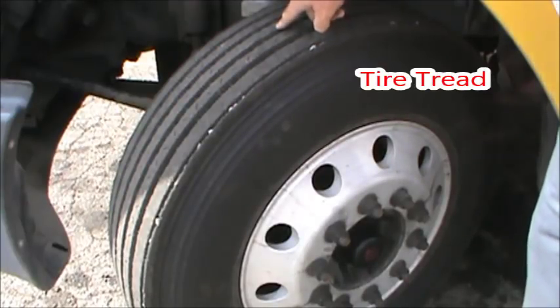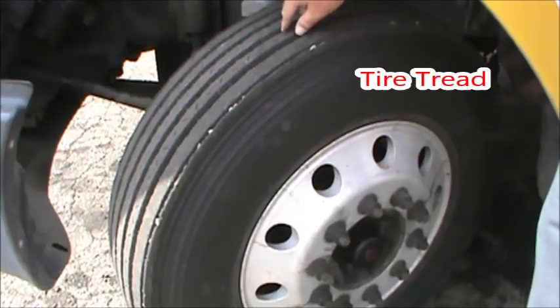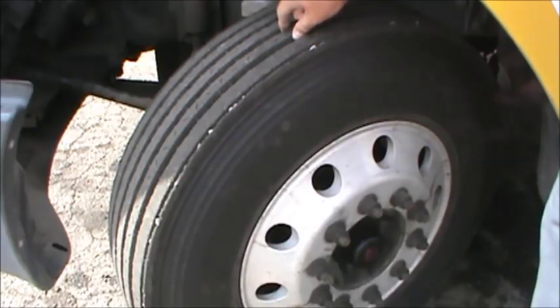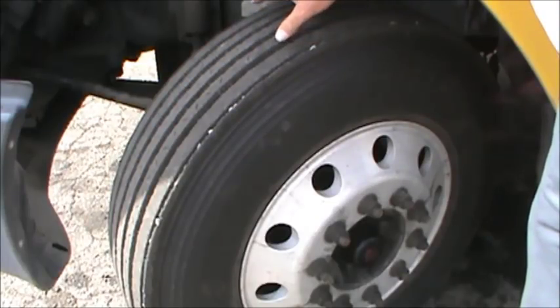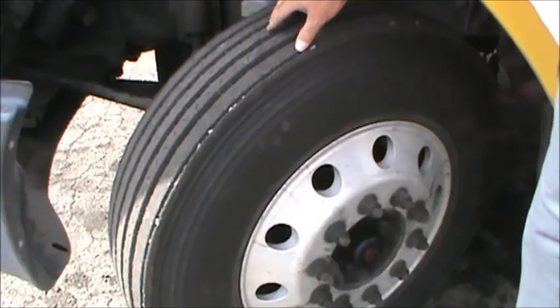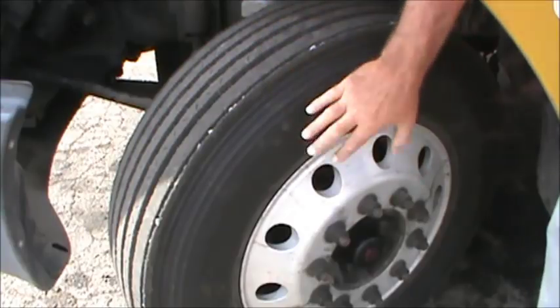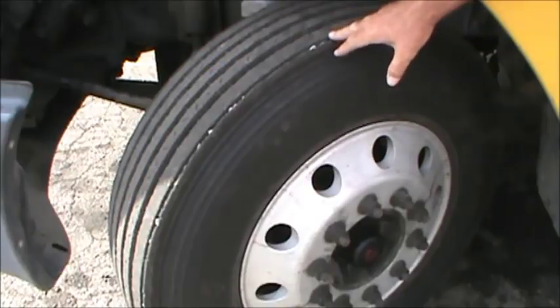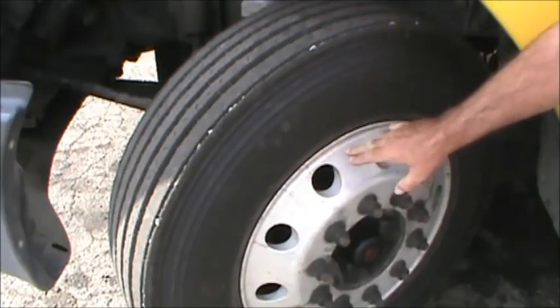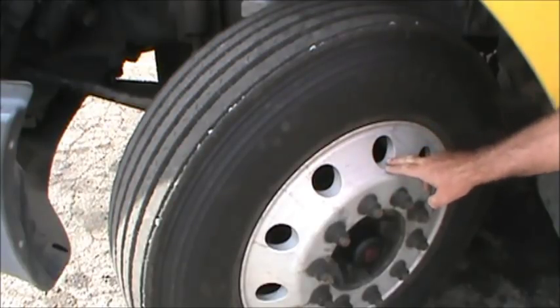Now we're inspecting the tread portion of the front tire. Front tires in most applications are required to be virgin or non-retreaded tires. We want to make sure that there's no unusual patterns of tread wear, and also to make sure that the tread depth is a minimum 4/32. We've already covered the sidewall of the tire. I've looked at that. There's no damage, no abrasions, bulges, or cuts. The outside part of the wheel, there's no bent parts or cracks or damage, so the wheel is okay.